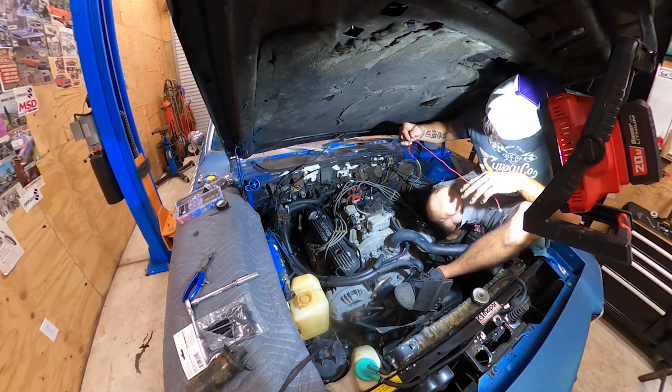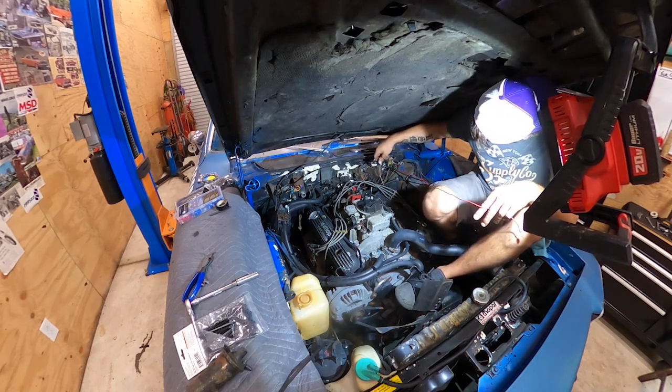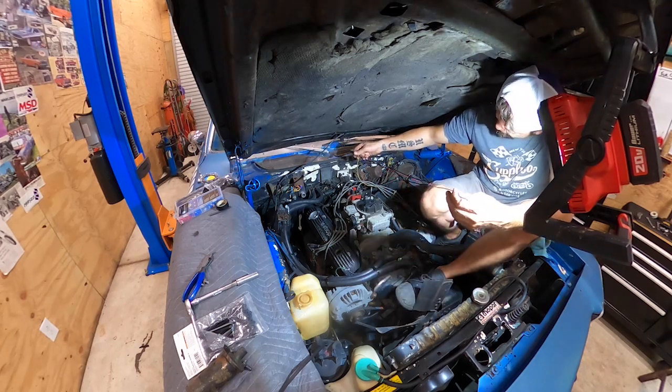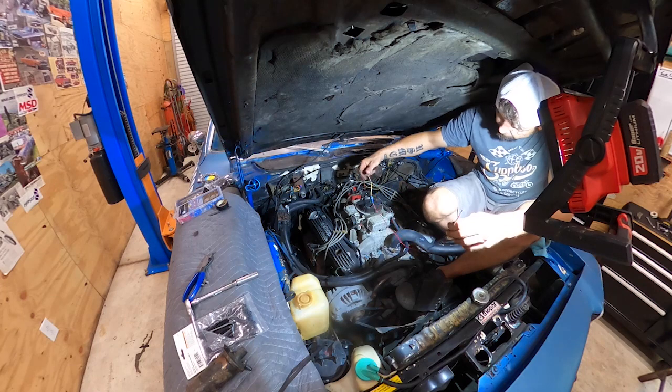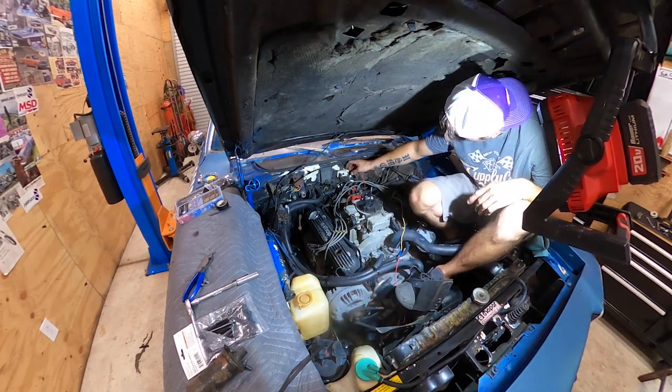All right, this goes to the fuse box. I can see it's going through the firewall, whatever, that's fine. But here's what I'm talking about, and this is just the power wire for the electronic choke. So I like to clean up that kind of stuff.